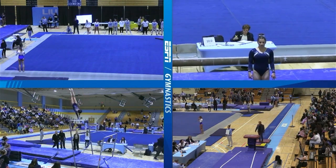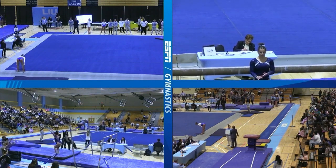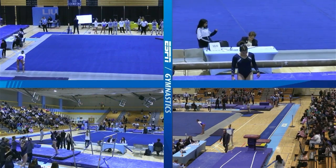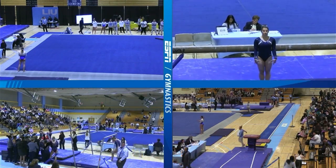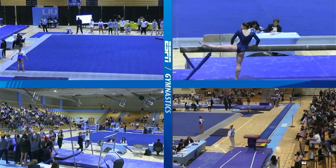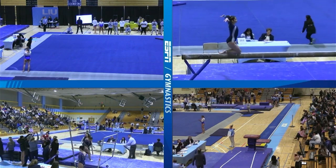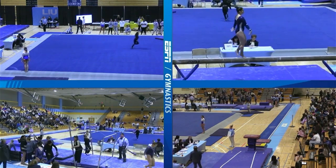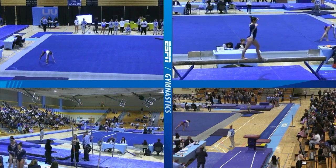A beautiful Markle out from Miss Brown on the bars. Oh, as she sticks that dismount, that would have been a huge score for UNH. Unfortunately, they will most likely have to drop it, but nonetheless, that was a great comeback from Miss Brown on the bars. Hannah scored a 9.85 three times in her career, so Southern Connecticut is hoping to get that big score again to help them after that fall.